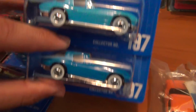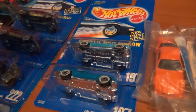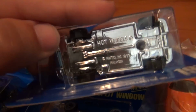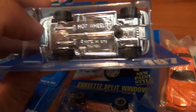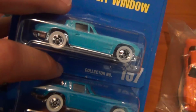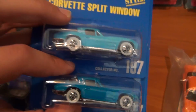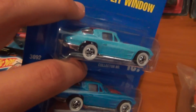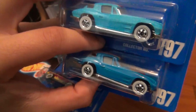I think there's tons of other variations with this Corvette, whether it be the wheels, the base, how the base was, because I think instead of it being hooked up at the back there, they had another hole for the rivet and that. I think there's quite a few of them as well. And there's Blackwall wheels, 5-spoke wheels, there's heaps of variations, the different coloured base. But I'll track them down, I'm sure I will.